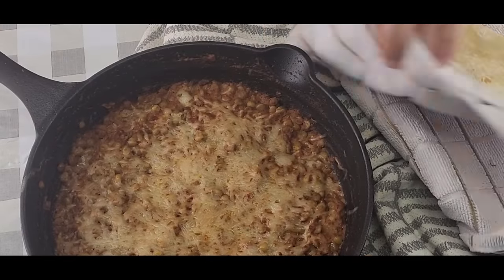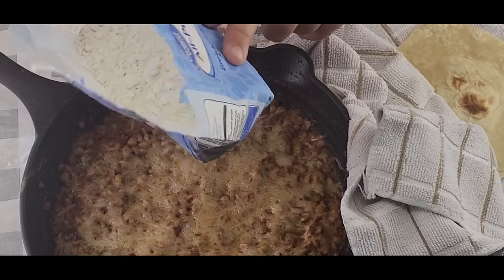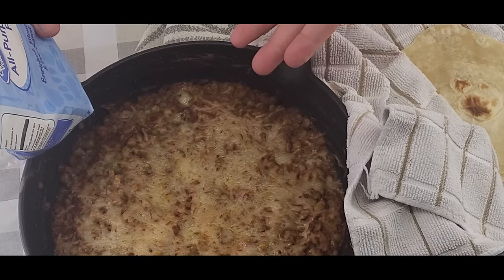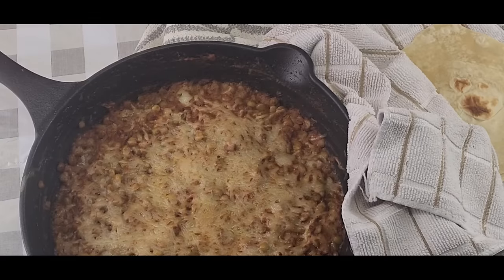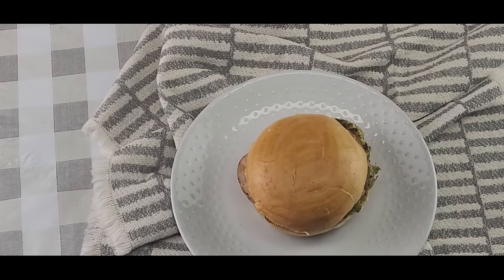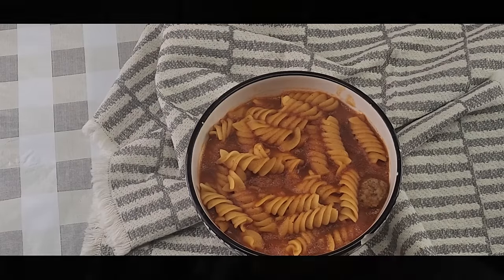And because I have plenty of flour, I have 2 cups at least, I'm going to make more flour tortillas so I can make more taquitos or burritos with my lentil chorizo and salsa cheese that is to die for. Then next day, I'm eating another hamburger because they're so good. And my last day, again, my pasta soup.